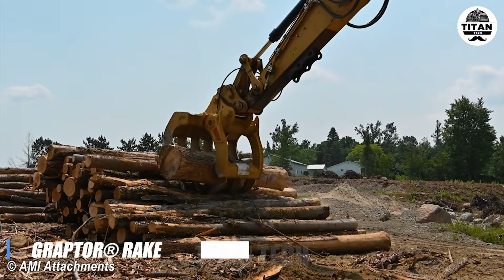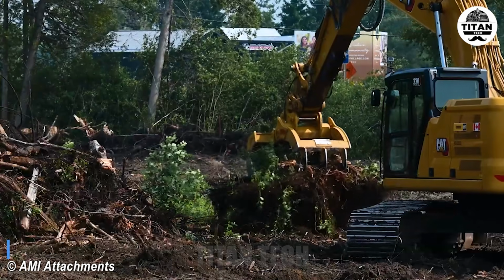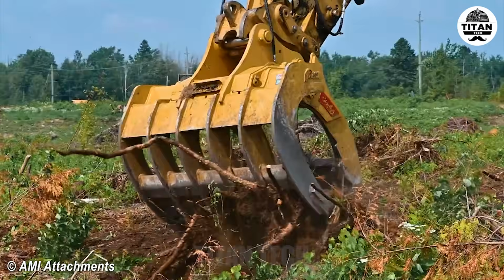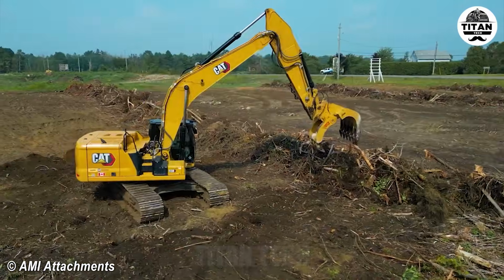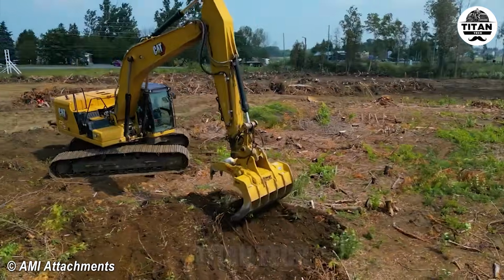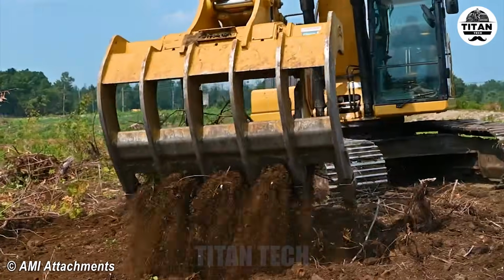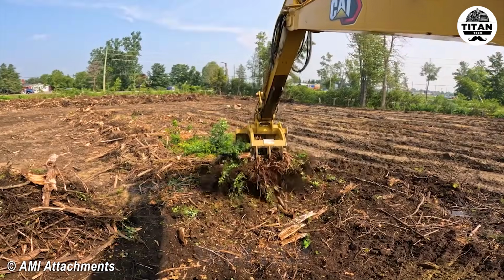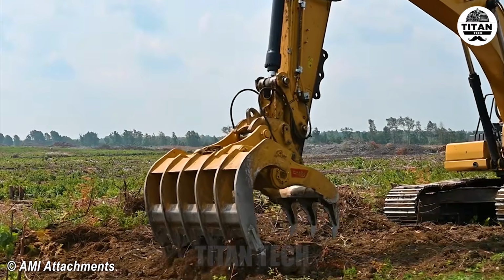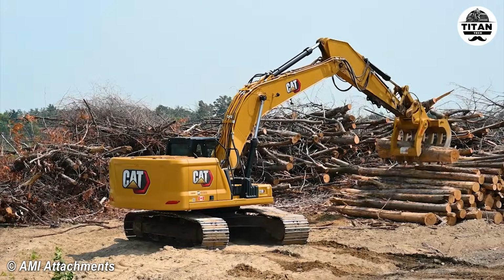This Graptor rake powered by Ramcam is like a Swiss Army knife for your job site. Whether you're tearing down buildings, cleaning up brush, or lifting heavy debris, this attachment does it all with ease. The Hardox 450 steel tines ensure that this rake is built to last, handling the toughest materials without breaking a sweat. And let's not forget the rotary thumb. It adds a whole new level of flexibility and precision to your work.